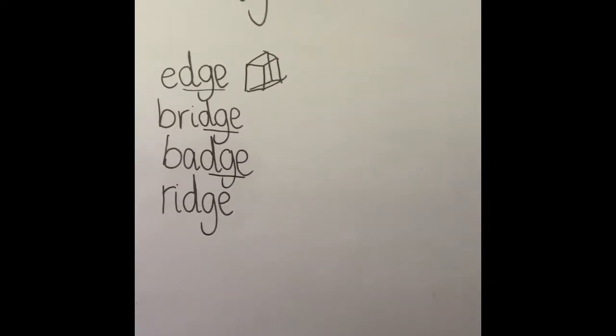So ridge. R-E-J. I can see that word ridge for bridge. All you had to do was add the B. Okay, say the sounds with me. R-E-J. Ridge. So 3 sounds. R-E-J. This next word, if you've learned how to spell ridge, you'll know how to spell it because it adds only 1 letter to the start, like bridge.